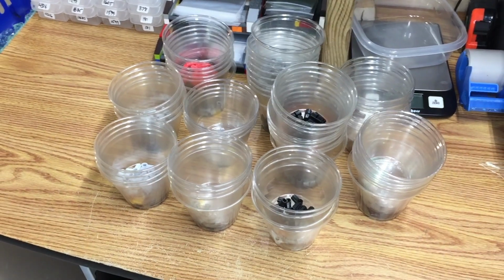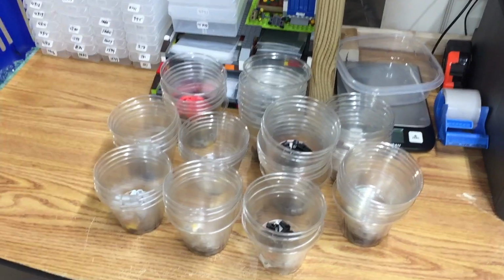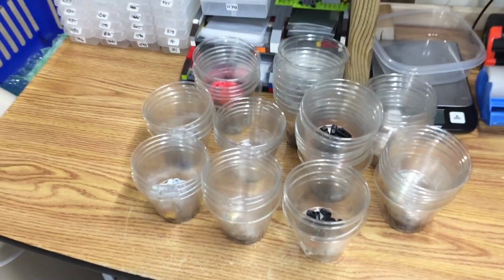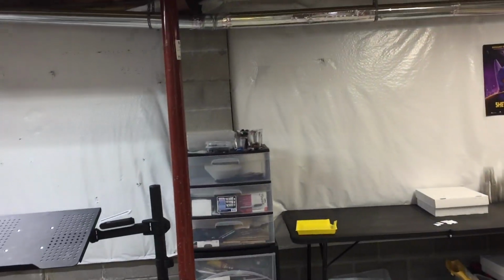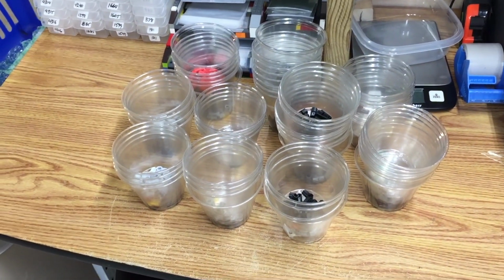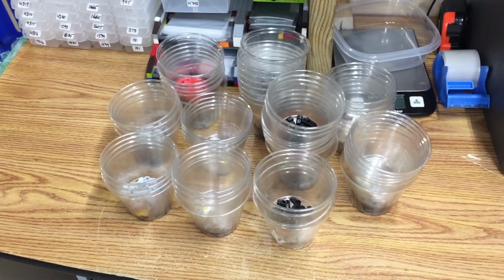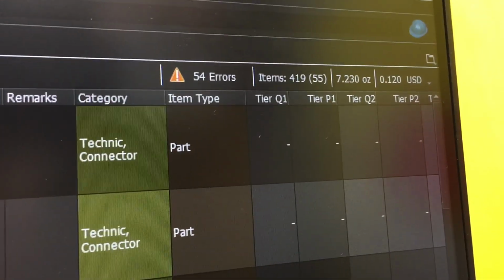Here's just a quick look at what I was able to get done on my desk today while I was working on just being able to do a little bit of sorting. So I took a dish of, what was it, Technic connectors off the top of that. See where all the cups and other stuff are. I brought that up, brought a couple of columns of cups, and just sat there and sorted, and then sorted by color. So I've got about 419 items and 55 different lots.